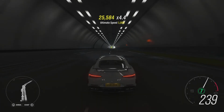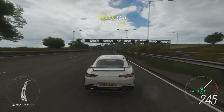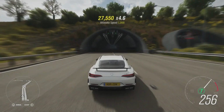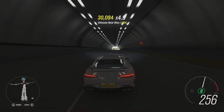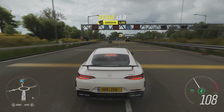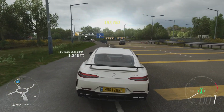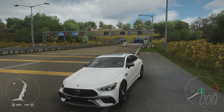The fact it's accelerating as quick as it is, even when we're going uphill, is really rather a testament to the sheer amount of power this car has. But yeah, 270 mile an hour is our final top speed there, which could be a little bit better obviously because we're dealing with a hell of a lot of horsepower, but considering this is still a heavy saloon car, that is not bad at all.